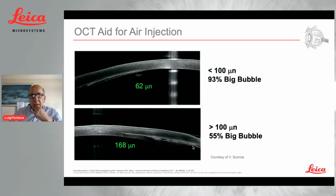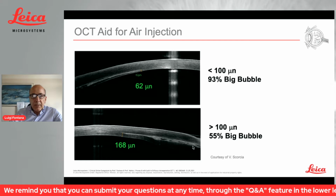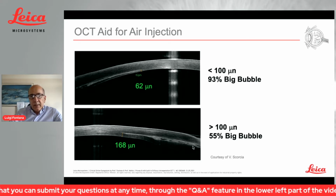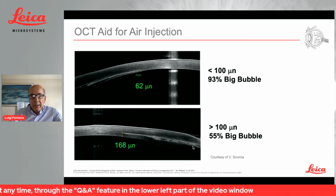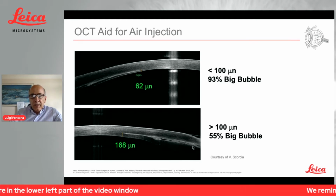Then the second step, which is the most important step in the big bubble procedure, is to insert a cannula. Nowadays we do not use needles anymore, we use blunt tip cannulas, right at the level of the pre-Descemet layer or Dua's layer, so at about 90% of the stromal thickness.